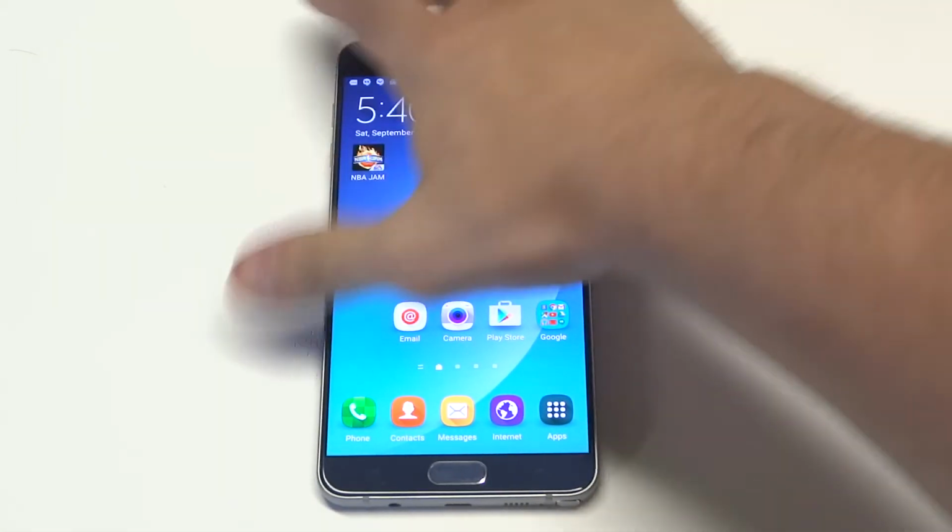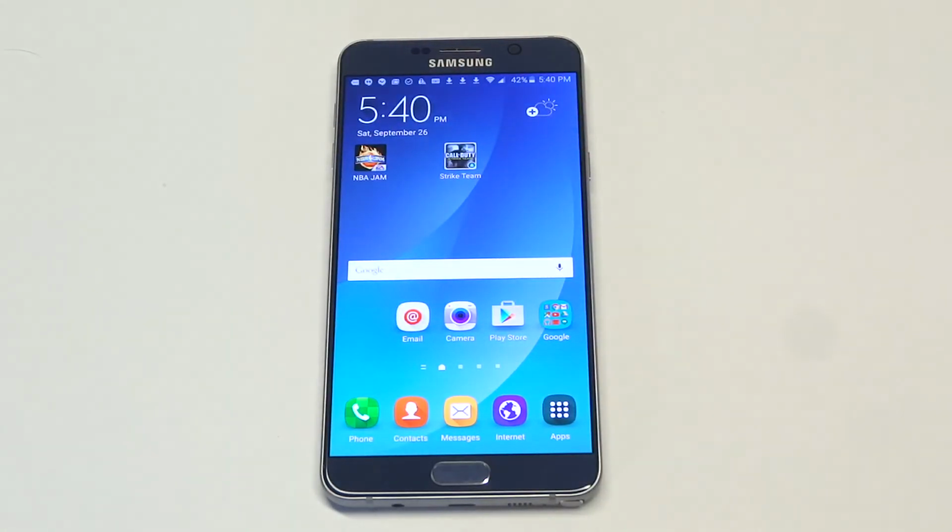I was a big fan of the Note 3. That phone had like a leatherish body material to it. The Note 4 felt very cheap. The phone was very good and everything, but just how it felt when you were holding it in your hand, it just felt very cheap. This phone just feels a lot nicer.